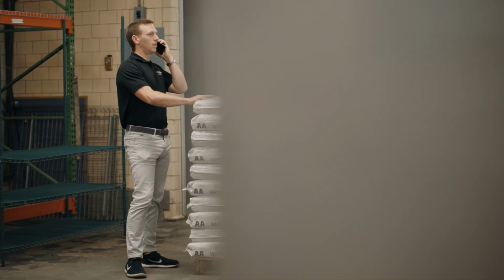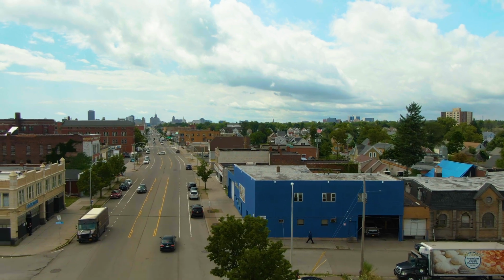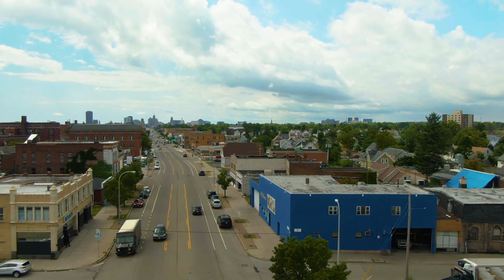I wasn't all that familiar with the neighborhood till we bought the business. Learned a ton about the rich history of the Broadway-Fillmore district, Central Terminal and the Broadway Market, now Cohen's, which has been a staple for over 100 years. And so to be able to get into the community means a lot to us.